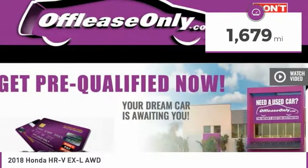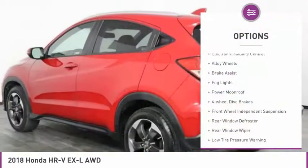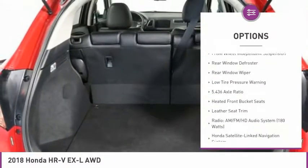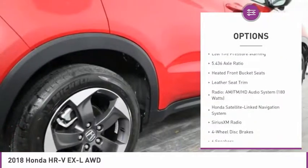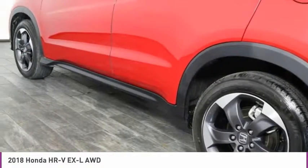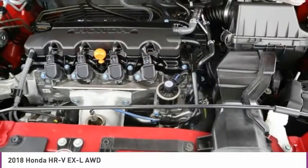Here are some of this vehicle's great options: electronic stability control, alloy wheels, brake assist, fog lights, power moonroof, four-wheel disc brakes, front wheel independent suspension, rear window defroster, rear window wiper, low tire pressure warning.